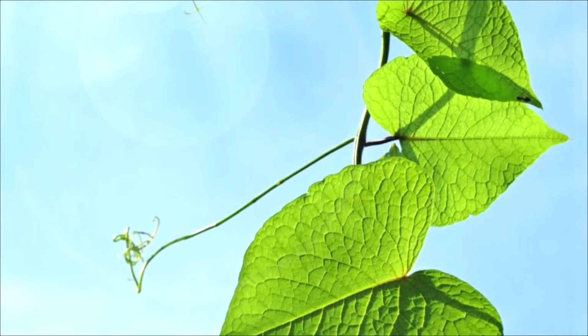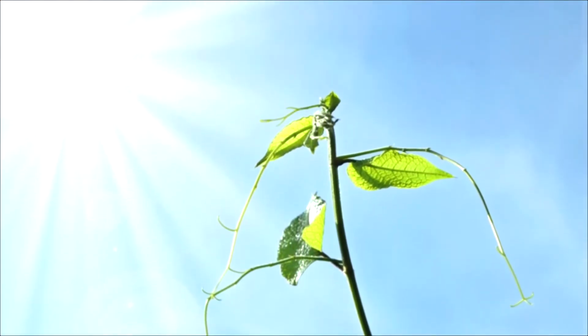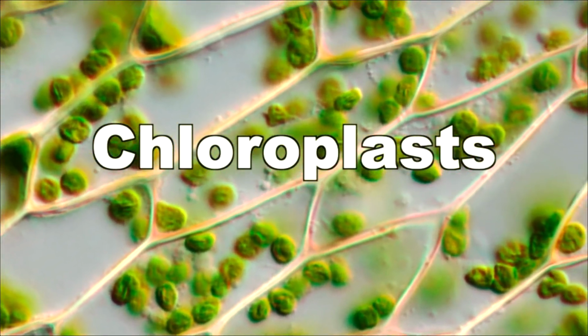It plays an important role in photosynthesis because it brings the water from the ground up to the leaves where photosynthesis takes place. As the water reaches the leaves of the plant, it joins the CO2 already waiting in the structures called chloroplasts. Stay tuned to find out what happens in the chloroplasts that really gets this plant cooking.